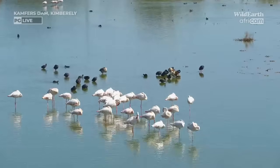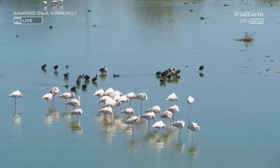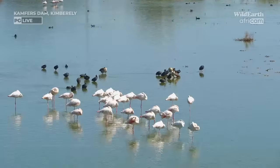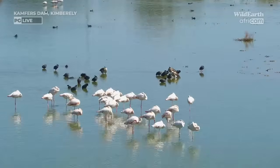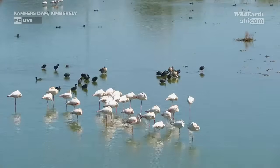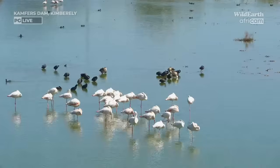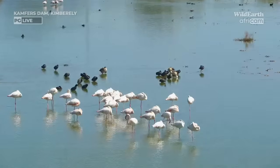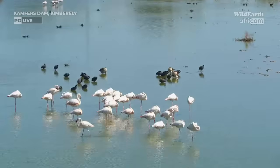Yeah, certainly very specialized birds in terms of what they need from the environment. They feed on some pretty unique things in the water, more specifically blue-green algae and diatoms, which occur in water with a very, very specific pH and some fairly specific temperature and mineral requirements.